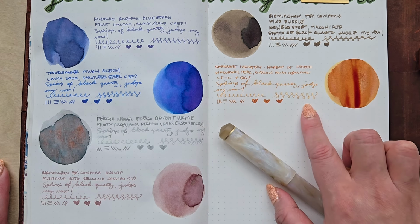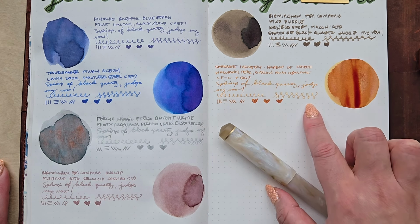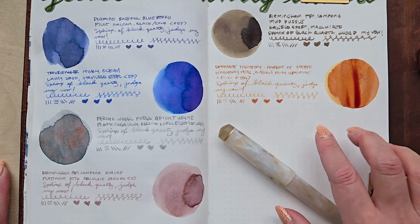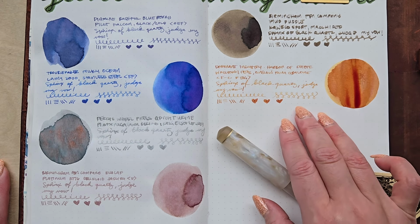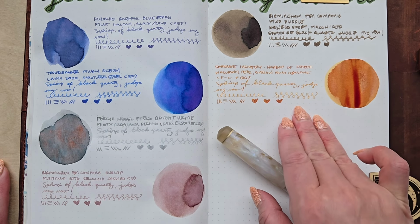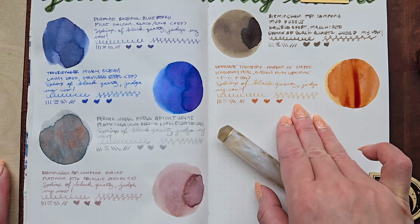So yeah, if you're looking for a yellow or gold toned ink for the summer and you happen to be okay with shimmer, because this does have a good amount of shimmer in it, make sure you check out Harbor of Dieppe from Dominant Industry. This one is absolutely lovely.